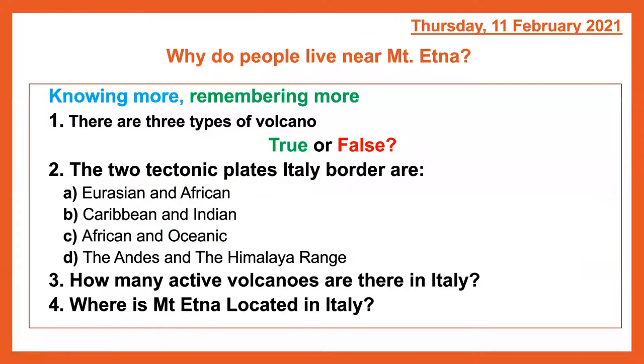We're going to start with a knowing more, remembering more. You need pen and paper to write the answers down. Question one, there are three types of volcano. Is that true or false? Pause the video, answer that question.